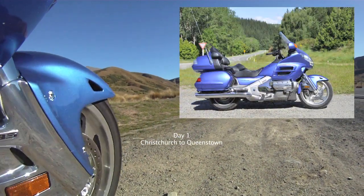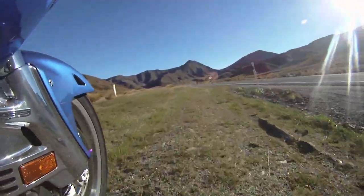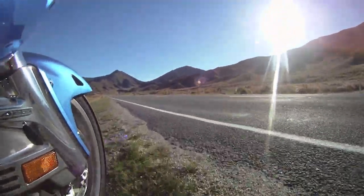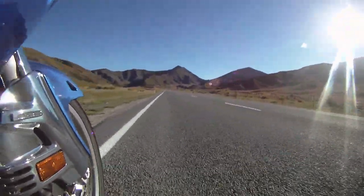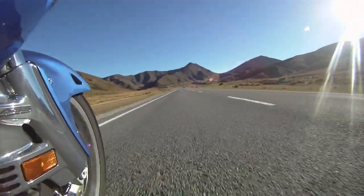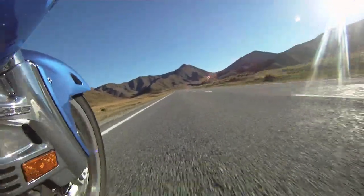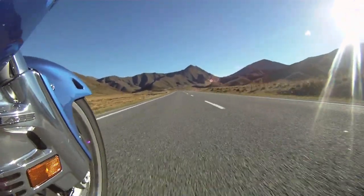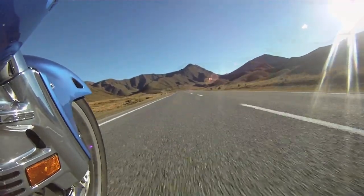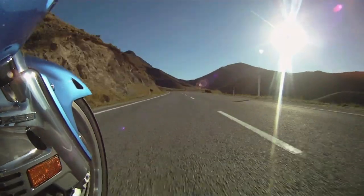And what a magnificent machine it was too, a brand new Honda GL1800 Goldwing. We left Christchurch in magnificent conditions and made our way south along State Highway 1 till the turn-off to Geraldine. From there we picked up State Highway 8 and enjoyed cloudless conditions as we travelled through the Mackenzie district down to Lindis Pass, where this video is filmed.